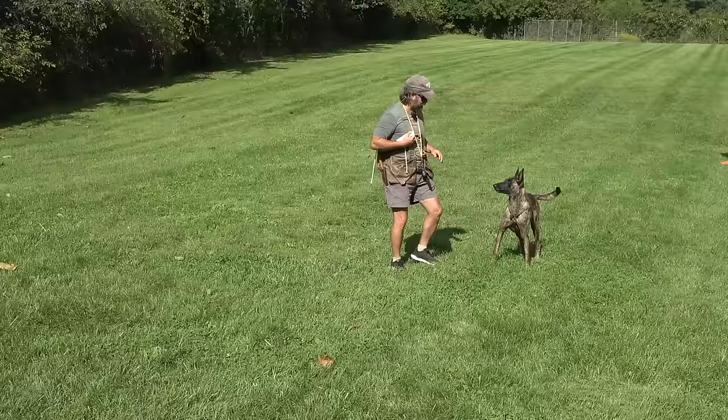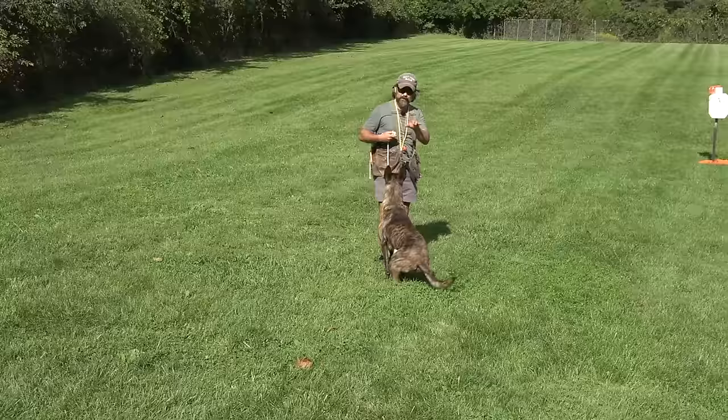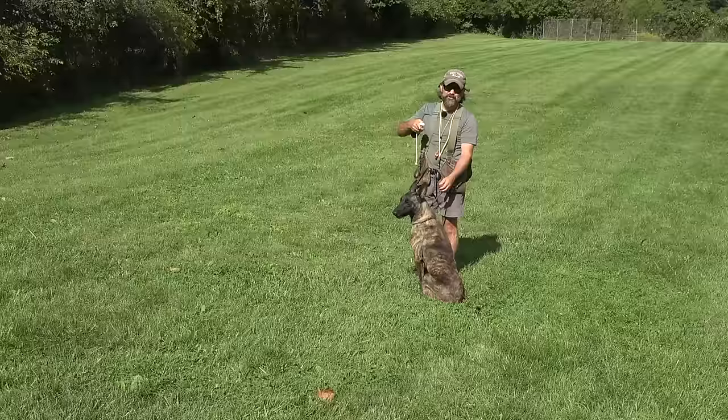So I'm gonna take this dog, and I've got this little slip lead on her. Watch her. See how she's trying to get away from me a little bit? Because all she wants to do right now is chase. And what I have to do is convince her that the chasing and the waiting patiently are directly tied together.